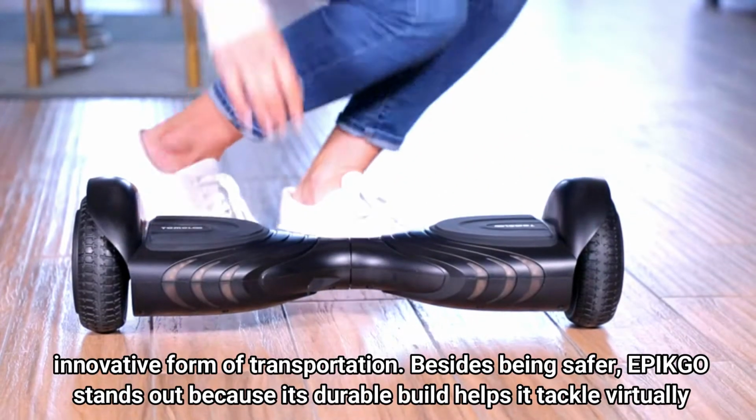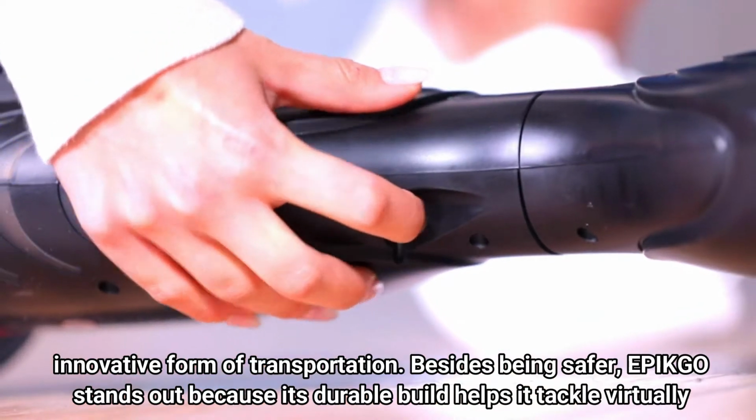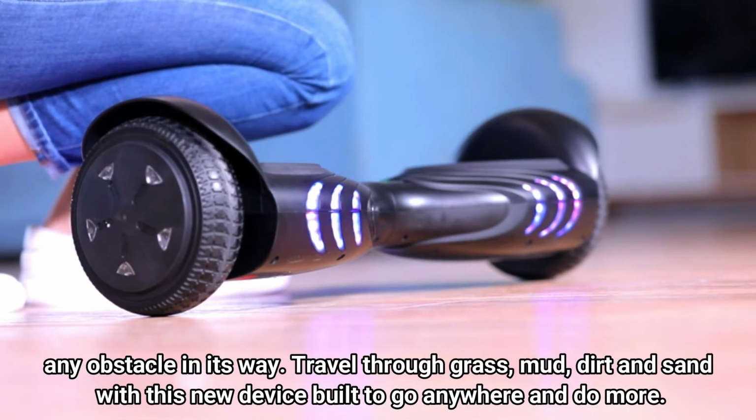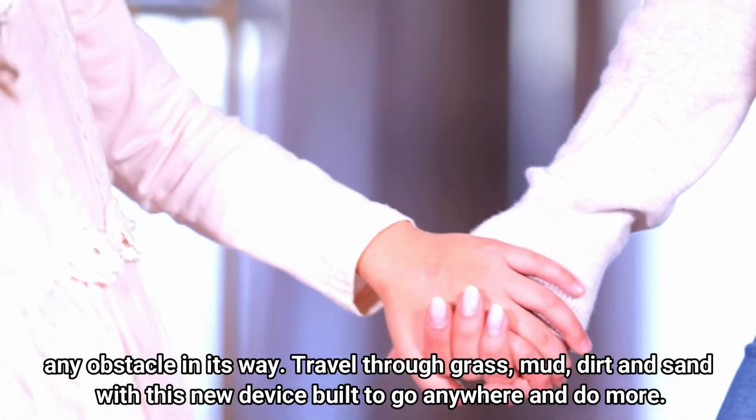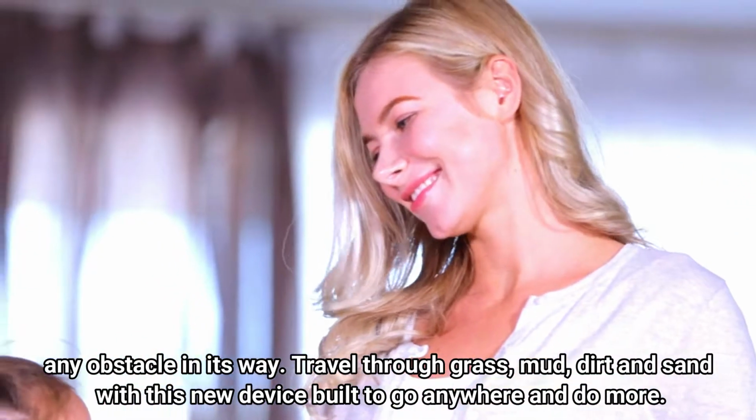Besides being safer, Epikgo stands out because its durable build helps it tackle virtually any obstacle in its way. Travel through grass, mud, dirt and sand with this new device built to go anywhere and do more.